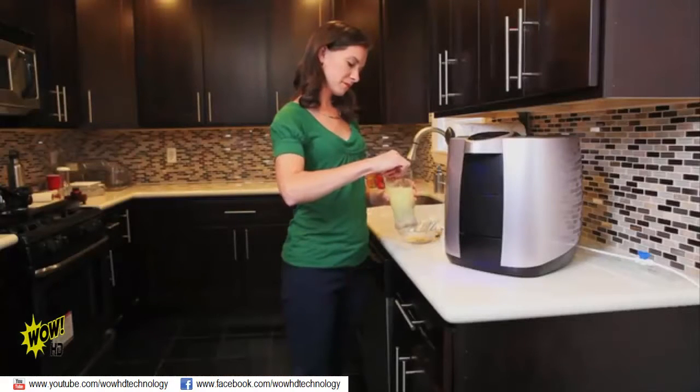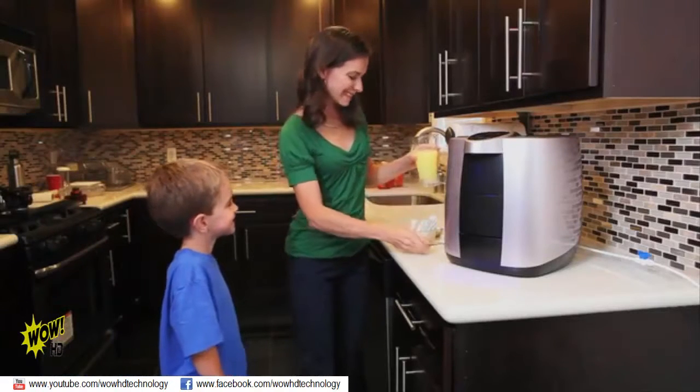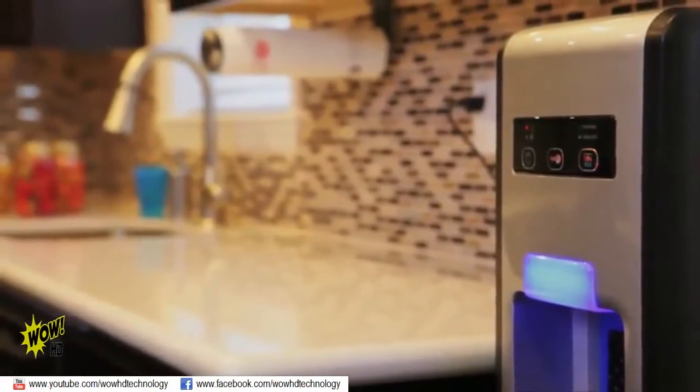we've created a way to help keep you healthy, keeping your family pure and free from all of the chemicals, and helping you do your own small part towards saving our environment.